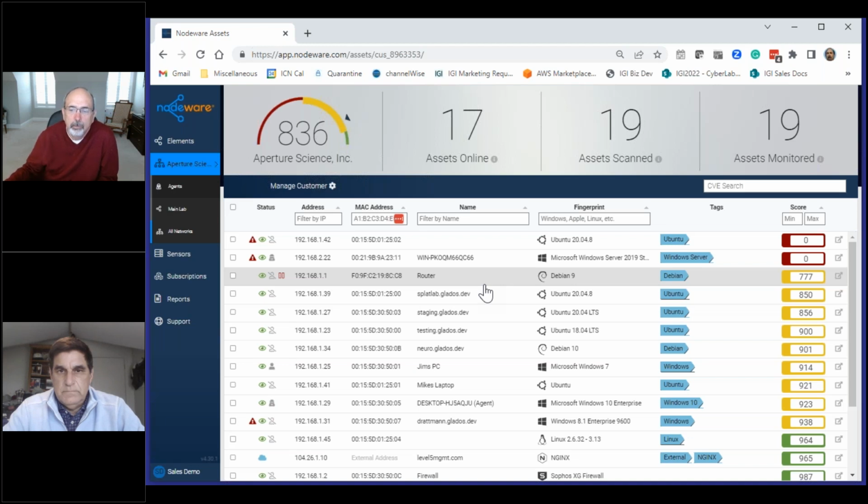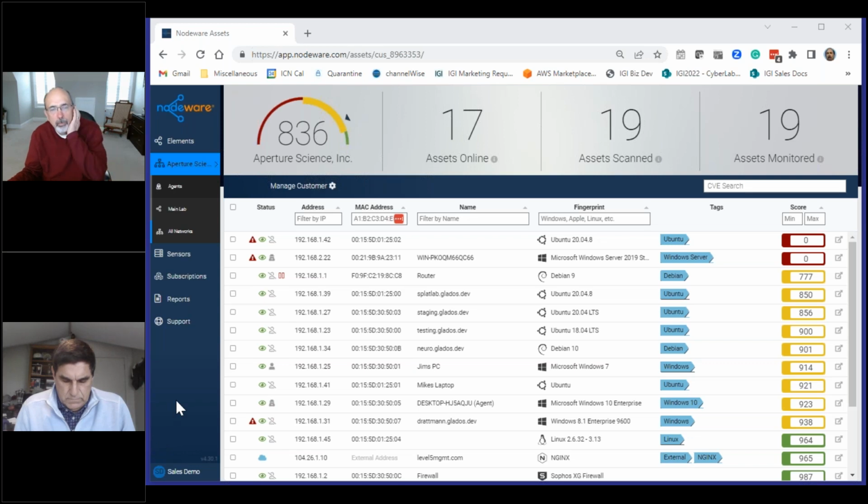But on a vulnerability scale, credentialed sensors and agents, credentialed in nature, should be either an identical score or a 1 or 2-point difference. And that's just because of the nature of one being external and one being kind of internal to the machine. Right.